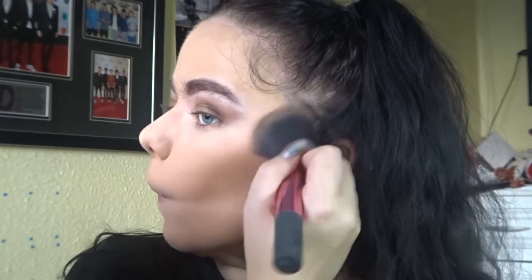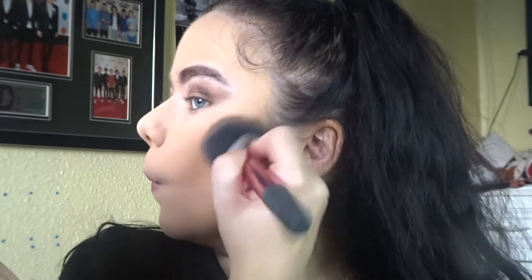I really like that. Again, it's coming up so much more on camera. I don't know why. I promise it's blended. Up here as well. I'm trying not to get the lines of my blinds on my face. I'm so sorry. That's why I'm more over this side.